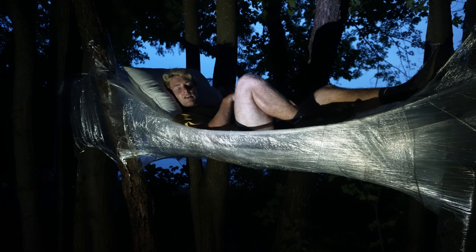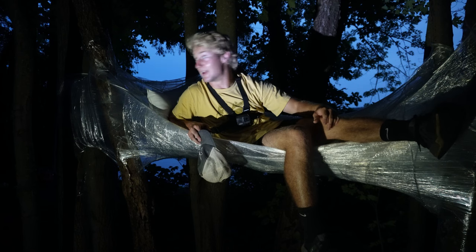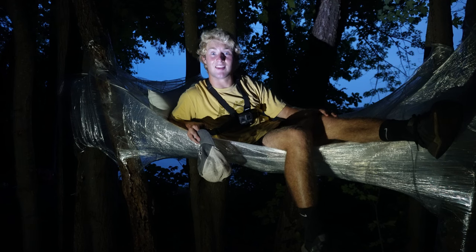I low-key want to try to stand on this thing, but low-key don't at the same time. I'm pretty darn proud of this thing, and I'm actually so comfy when I lay down. Now that we got our shelter, our plastic wrap hammock, it's time for me to eat a little dinner at 9 o'clock. Let's try to get this fire started.